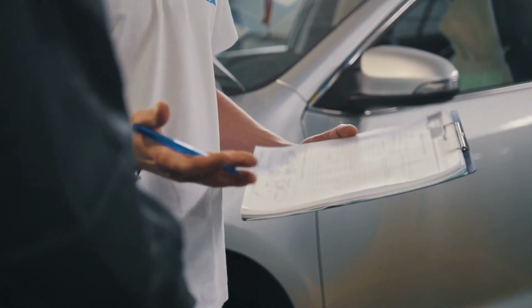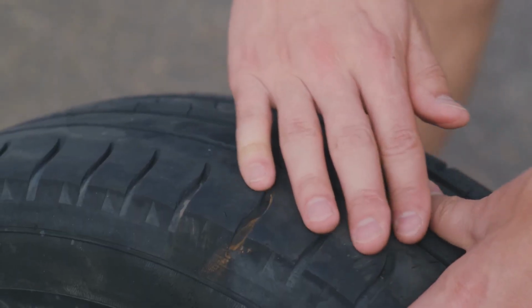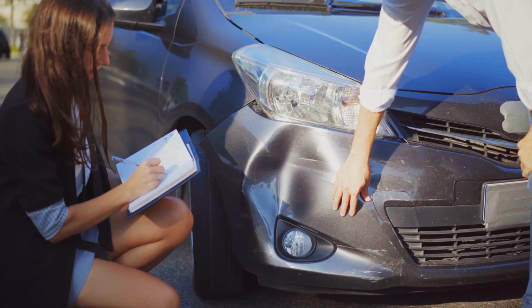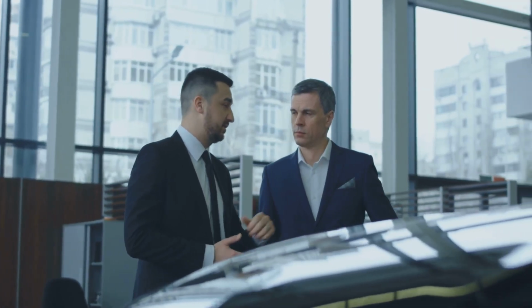Use your inspection findings to your advantage. Politely point out any faults you found. The tires are a bit worn, that'll cost a bit to replace. Or, there's a dent on the wing, and the radio isn't working. Don't be aggressive, just factual.